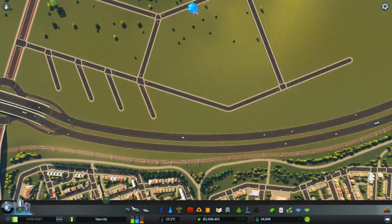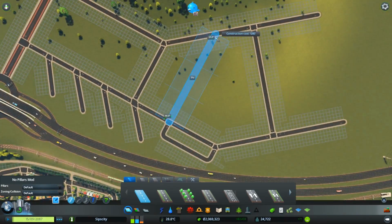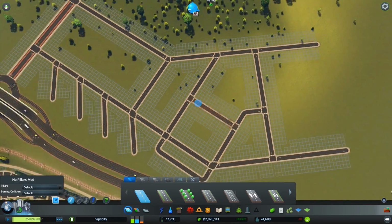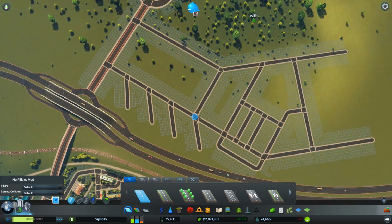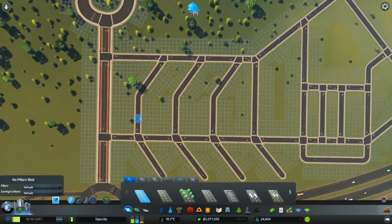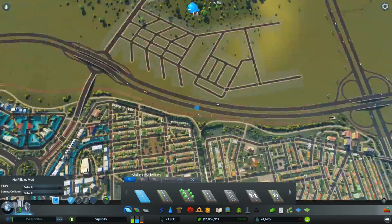So once Bon Jovi Way was done, it was time to create a new neighborhood. We need more people in the city overall. We need to get to at least a population of 70,000 before we can unlock the airport. I'm not playing in any other mode other than just the normal game mode.